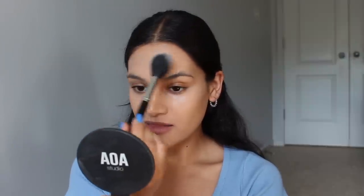To set my skin, I'm using the Bare Minerals Mineral Veil Powder. I am not quite sure how I feel about this powder. I kind of wish that I owned it in the illuminizing version, just because I find this specific one, the original, to be a little bit drying and kind of make my skin look dry. And although I'm oily, I do like the dew. So I'm just applying a really thin layer.